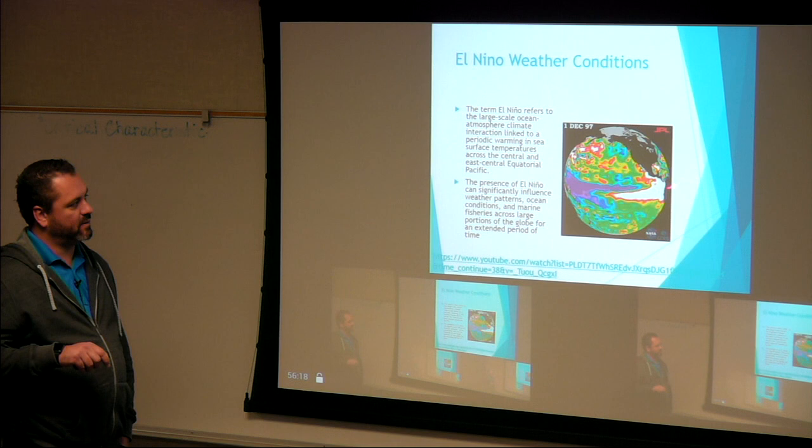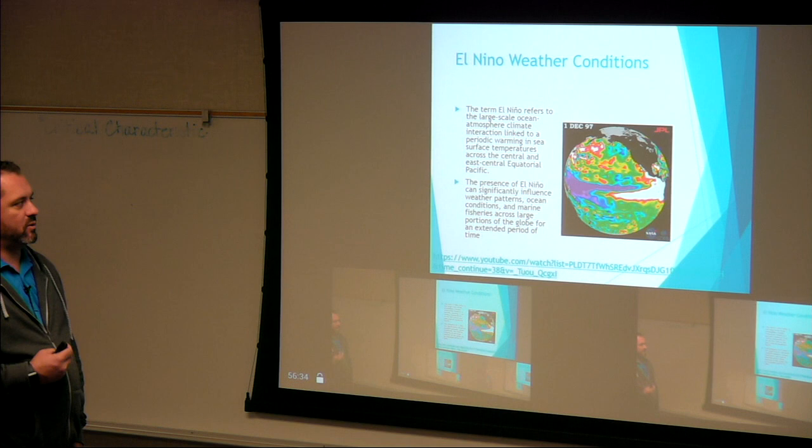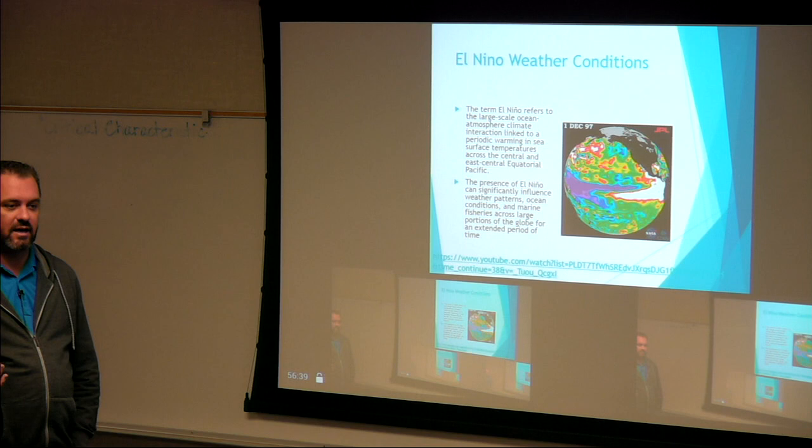So if you think about the equator, it's not up here by California. It's down here. The purple is actually colder water. The white is warmer water, and you can see it come up the coast of Mexico, even into Southern California. What that does is it produces really warm water. And that's where we typically see a lot of atmospheric floods. Last year we saw a lot of atmospheric rivers flow into California from the west, just dump a lot of rain and snow.